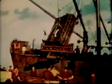Step on it, Yank. The Nazis have airports in Sicily, and they're only an hour away. A British supply ship unloads its cargo of ammunition. Pass the ammunition and handle it gently.